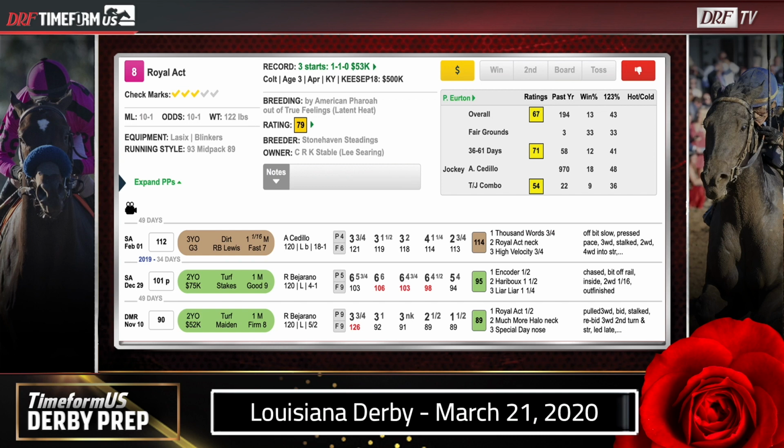The one question I have about Royal Act is that 1,000 Words came back to disappoint pretty badly in his next race in the San Felipe. So you have to question the quality of that Robert B. Lewis just a little bit, because a lot of horses like Royal Act had stepped up to run new speed figure tops in that race, and you do want to see them be able to validate it.